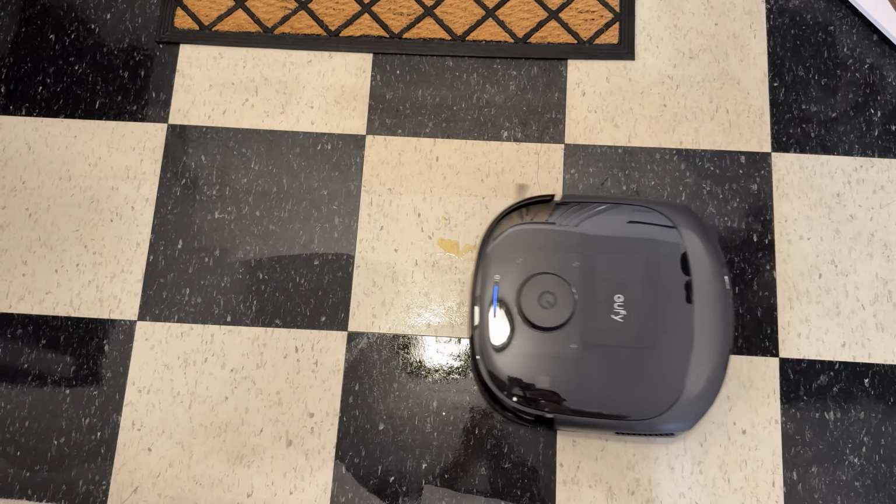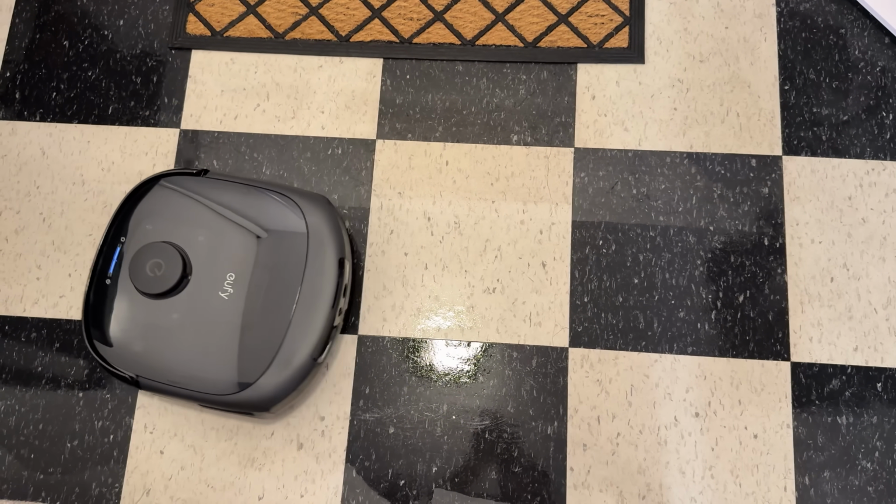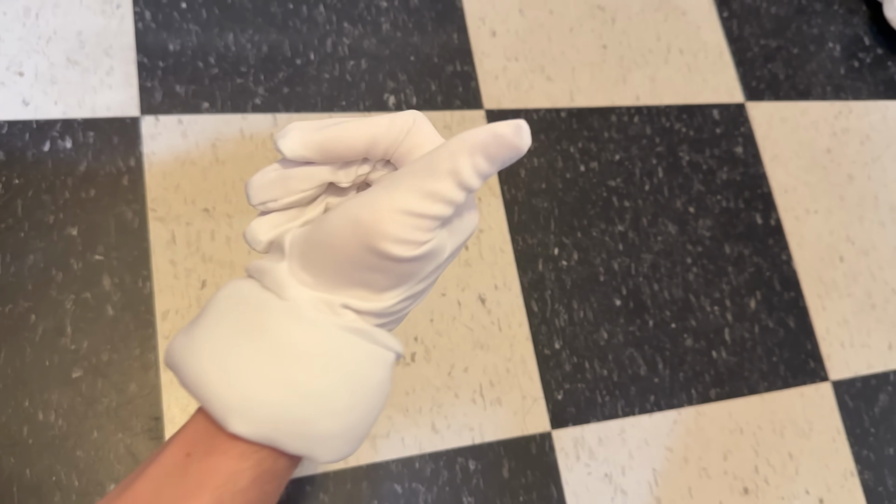This is a deep hygienic clean, even on really tough large-size stains. My kitchen floor has never felt so consistently clean with so little effort from me. It's like having a mini floor washing Zamboni, only 20 times cuter. Now what about those tricky edges and corners where dust bunnies love to hide?